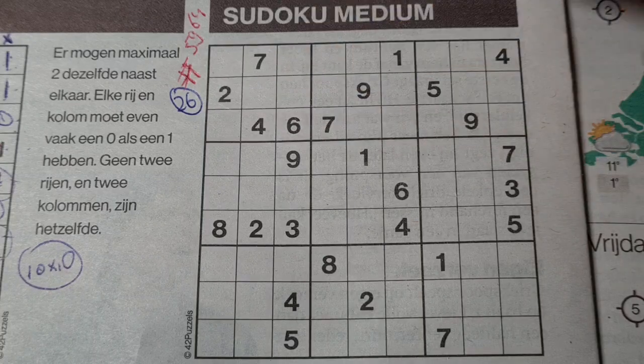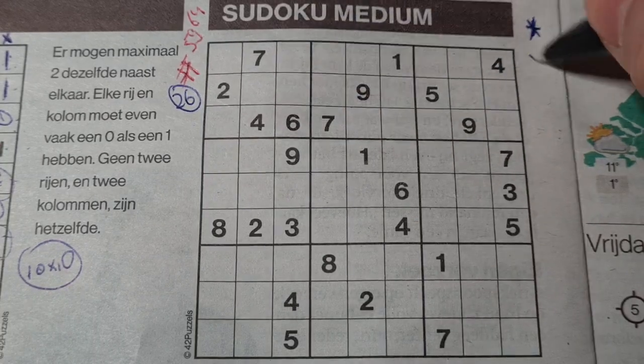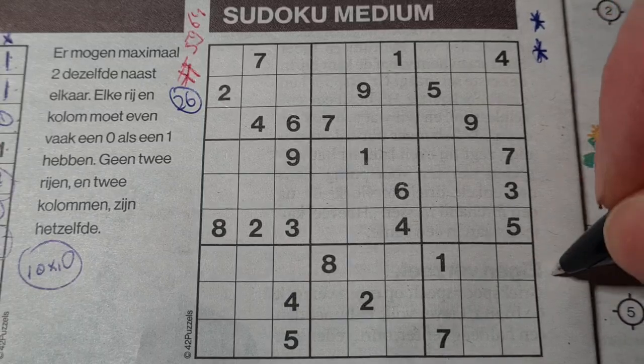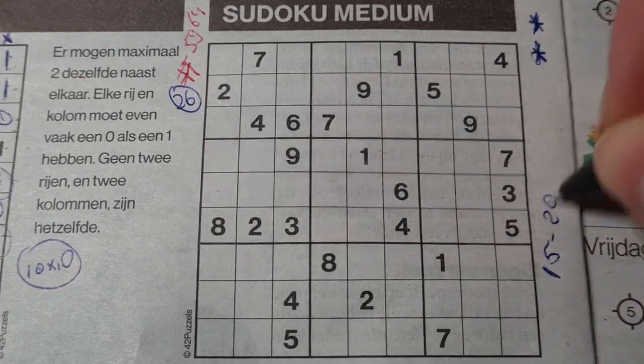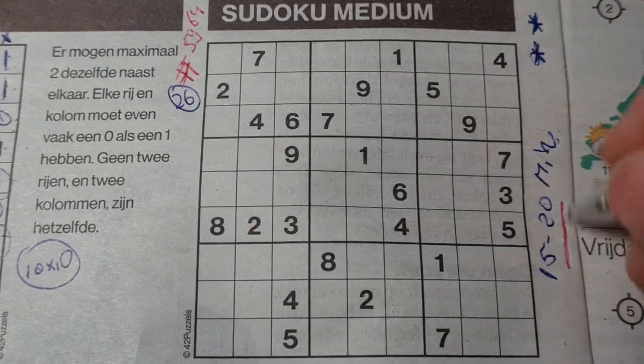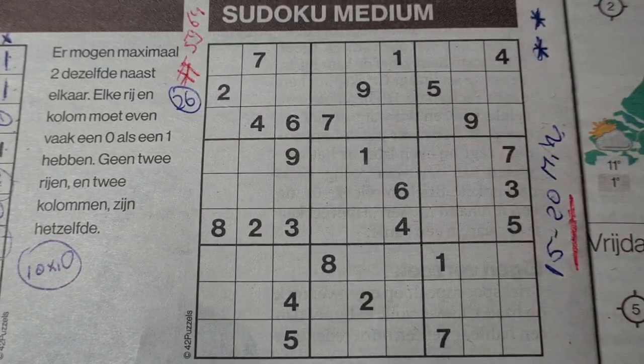If you compare with the 1 star, 2 stars, 3 stars, and 4 stars Sudokus in the additional, it will be a 2 stars. And for a 2 stars puzzle, I need 15 to 20 minutes to solve. That's my time limit. Is this really a 2 stars? We don't know. We'll see. So let's get started.